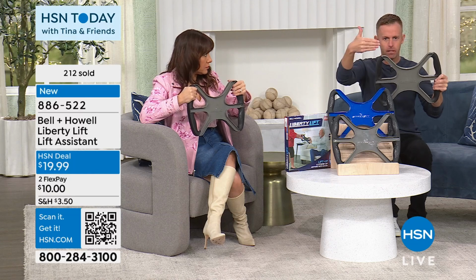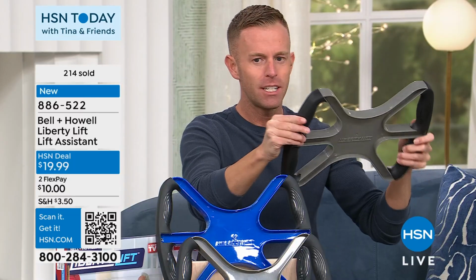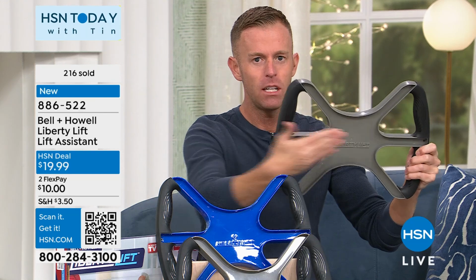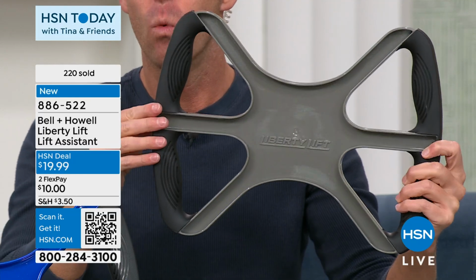This is exactly 15 inches. It is rubberized grips on the side, of course. And they're actually textured rubberized grips. And so 15 inches is the scientific length to get that incline plane. I won't bore you. To get that incline plane to take all the weight off.